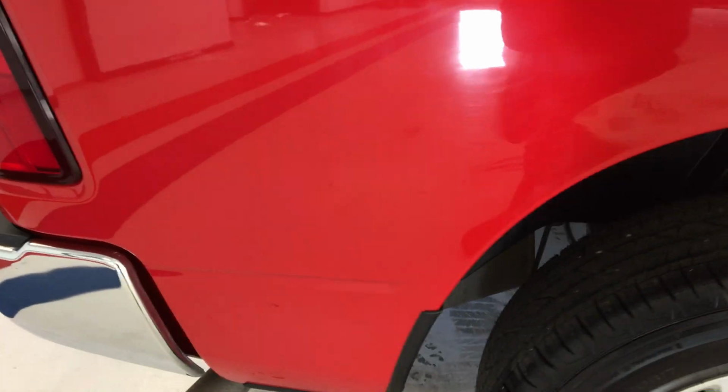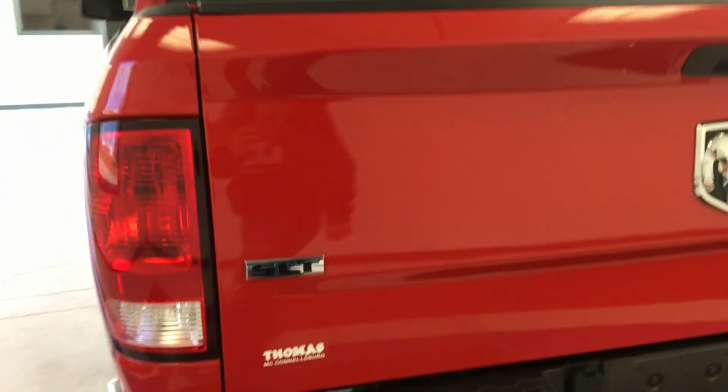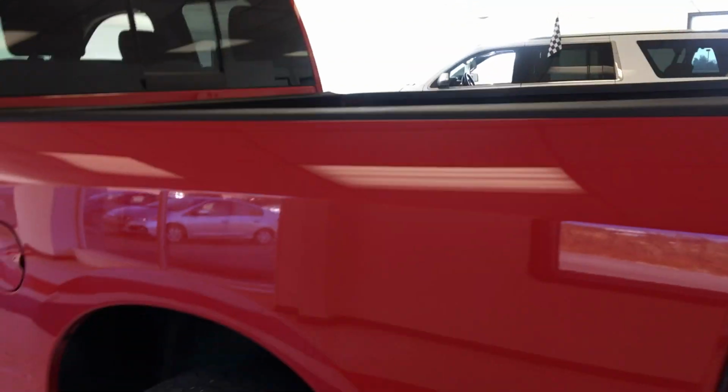Looks like another stone chipping here on the right side rear door. Looks like there is a little bit of a scuff back here on the right side bumper. A small little dent back here on the tailgate. Looks like there's another stone chipping right there. A few small scratches right there, and another scratch right here on the left side rear door. Overall, looks like a really great truck.